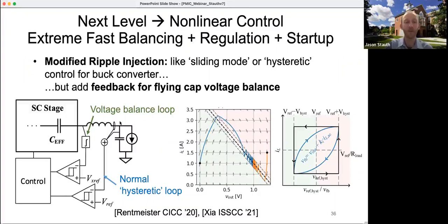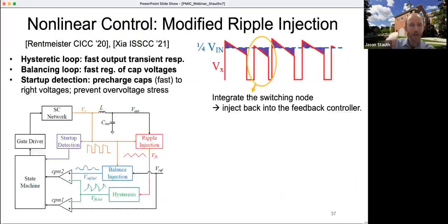And so what we did was we add in extra feedback from the VX node, very much like the observability concept. If we're measuring that, we have information about the flying capacitor voltages. If we feed that back in the appropriate way in a hysteretic scheme, we can detect imbalance very rapidly and do correction for that almost instantaneously. And so the basic idea is we look at the switching node and we, in fact, in real time integrate the voltage. And we do this in an integrated circuit implementation.